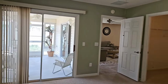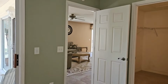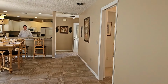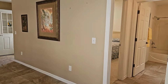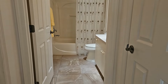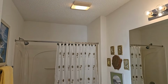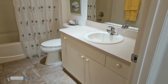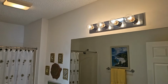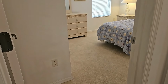This is still the master bedroom. This is the second bedroom and the second bathroom. Ceramic tile is also in the second bathroom. It does have a tub. This is the second bedroom that is carpeted.